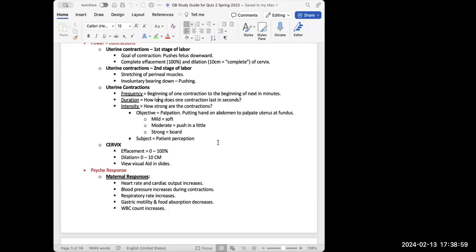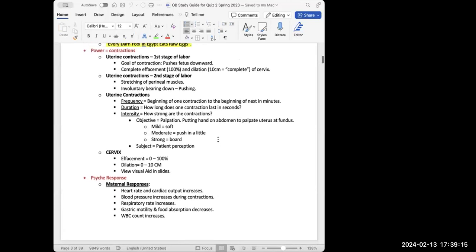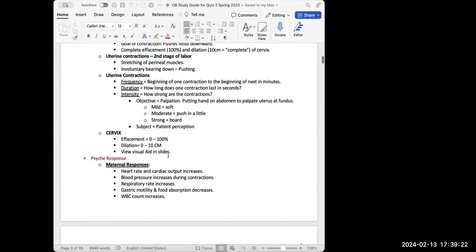That's moderate. So if the uterus is soft, that's mild. If the uterus feels like you could push it in a little, not really, that's moderate. And if it feels like a really hard board, that means the uterine contractions are very strong. The subjective part would be what the patient tells us, okay? But uterine contractions specifically, we're talking more about first stage and second stage, okay?